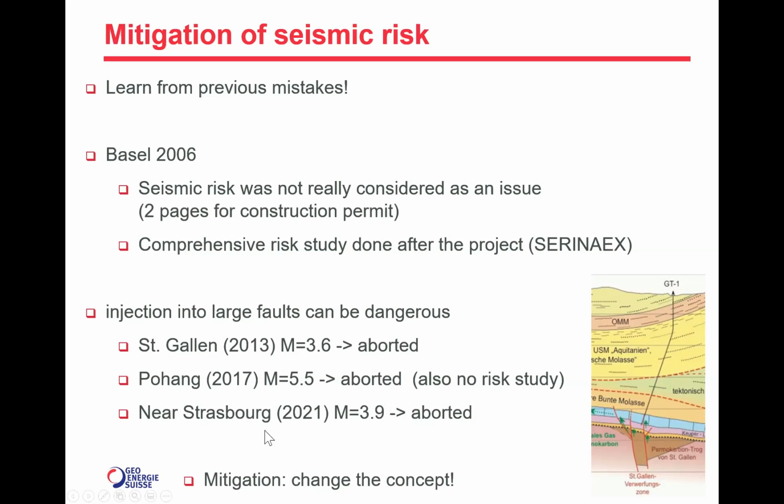And the latest example is a project near Strasbourg in France, where they injected into a fault system, actually, or a fault zone that is more than 10 kilometers long. Just recently, they had a magnitude 3.9. So they also had to abort the project. So first mitigation: change the concept. So if these concepts don't work, come up with something new.